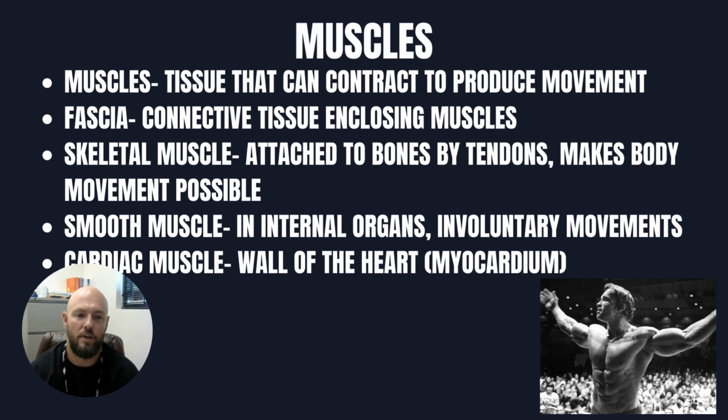Smooth muscles are located in internal organs like the walls of blood vessels, the digestive tract, and the respiratory tract. These are involuntary because you do not need to think about peristalsis in your gut. It just does it automatically.